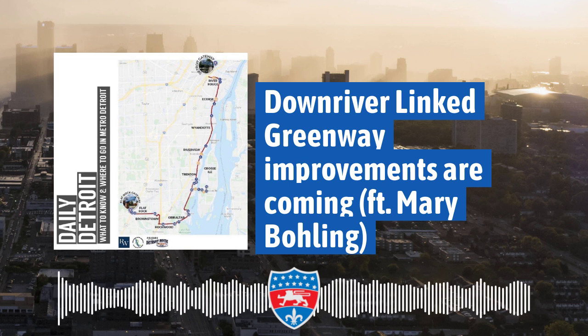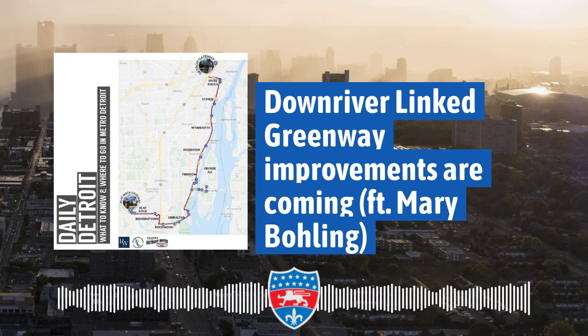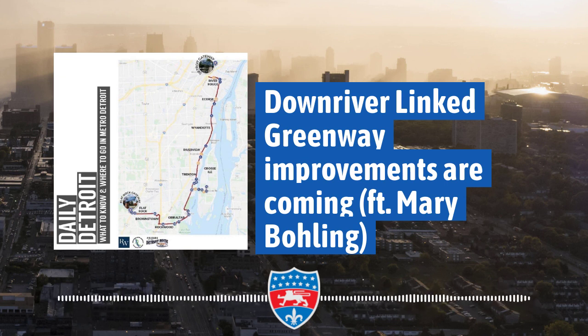Wow. Okay, so let's talk about the funding. This is something that is a new development. Can you share what happened here and how this is coming together? In 2018, we received funding from the Ralph C. Wilson Jr. Foundation and the DNR Parks Iron Belle Trail Fund to do the design and engineering for this project. And we're finishing that up now. So we've been fundraising for the construction piece of it for about a year now.